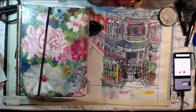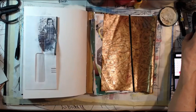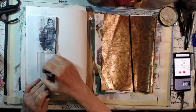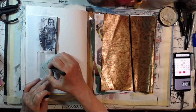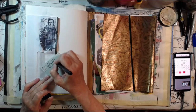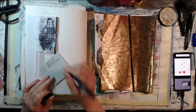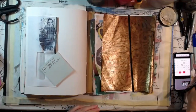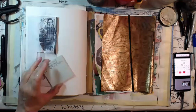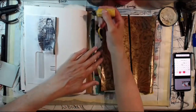There, pink and yellow. B8 was add pink and yellow. B8, add pink and yellow. I guess I'm playing that game there. Add pink and yellow. Well, this is the yellow. That will be good enough.